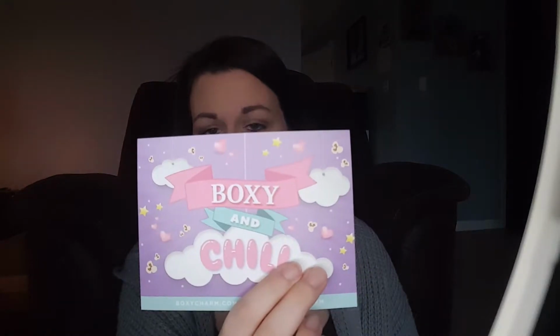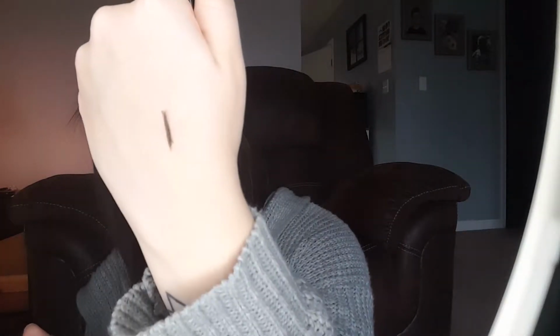Here's the card. The first thing I received is the Starlux eye pencil. It's a roll-up pencil, and I got my color in brown. I actually did like it. It did go on pretty good. I saw a bunch of reviews saying it's not very pigmented, not very dark, but mine's brown. It's not black. And I mean, it's not bad. So I don't know, maybe the black is.